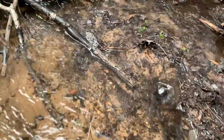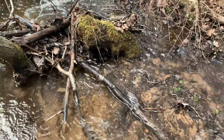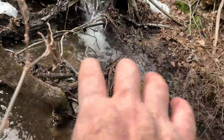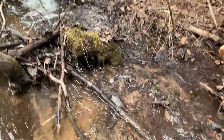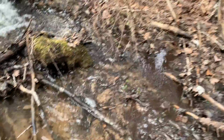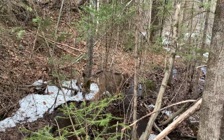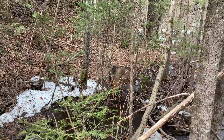So I think I'm going to take a sample from behind this right here. I mean, the water's coming down, and then it's got to smash into this old pile of roots right here. And maybe there's something deposited right behind it. If I can't find nothing there, I'm sure Rigby will find me something. Hey, buddy? All right, back in a bit.